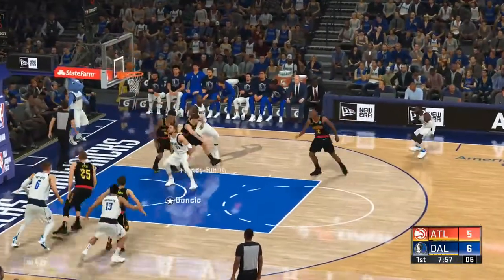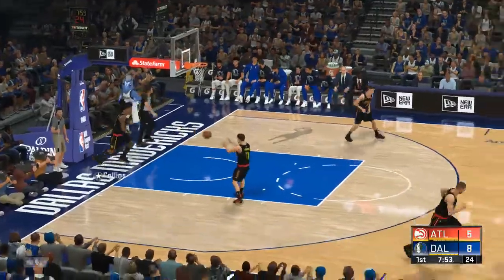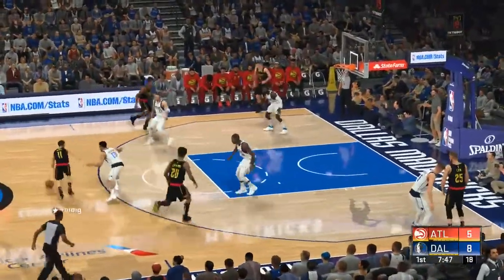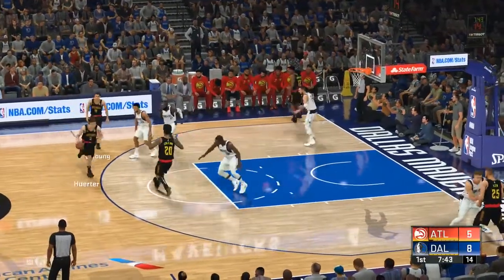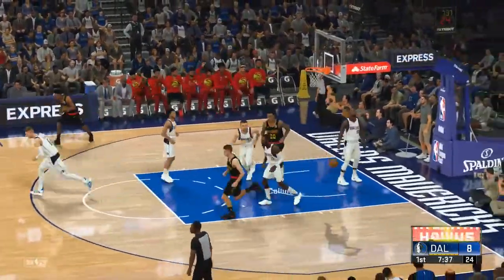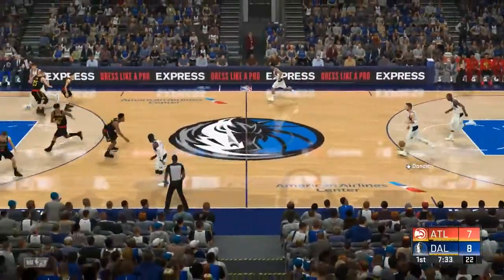Here's Doncic. Banked in off the glass. Doncic has got 6. The Hawks trail by 3. Now, here is Young. Passes it to Herter. Feeds it to Collins. And the shot goes down. And their post play has been really solid right off the bat.